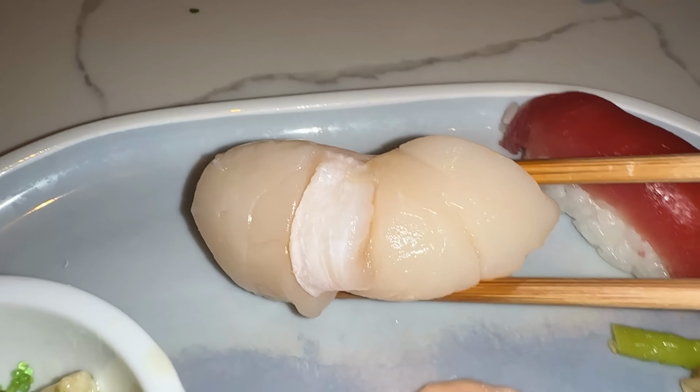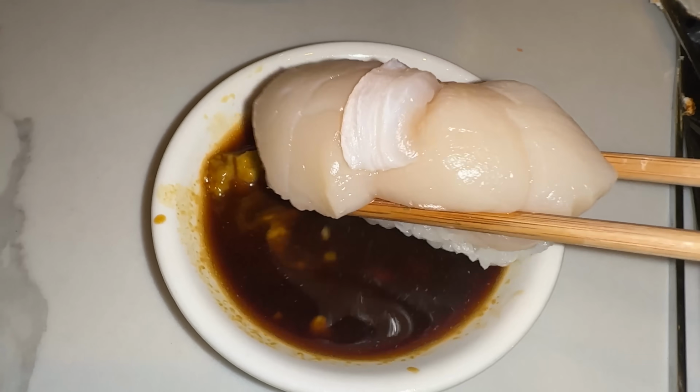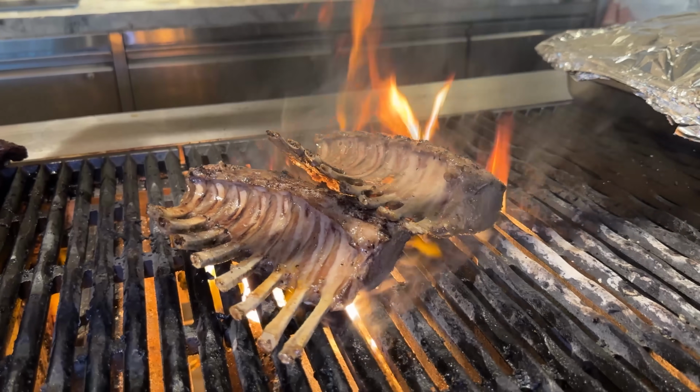A giant scallop sushi. This is also something you don't see a lot of at buffets because scallop is a pricey item. That sweetness level is bordering on ridiculous. And after a few plates of seafood, let's check out the meat section.